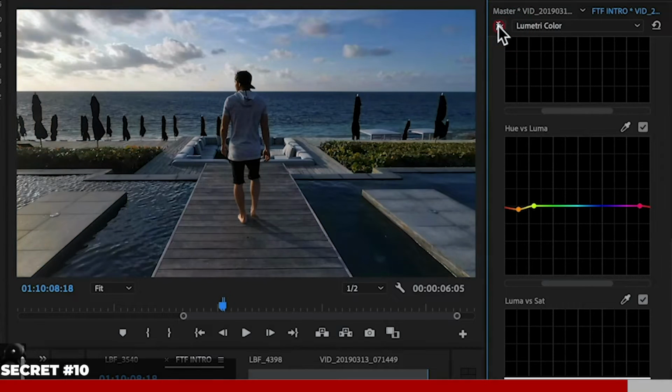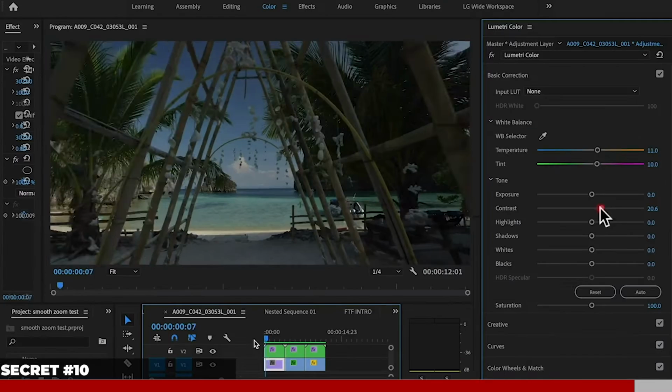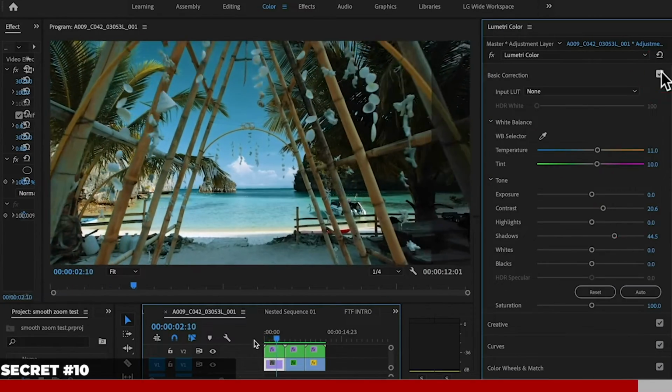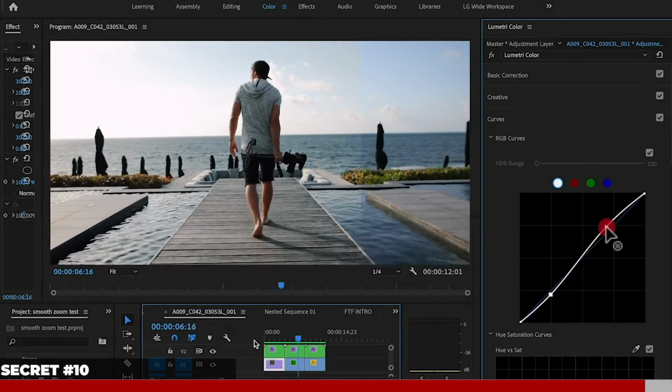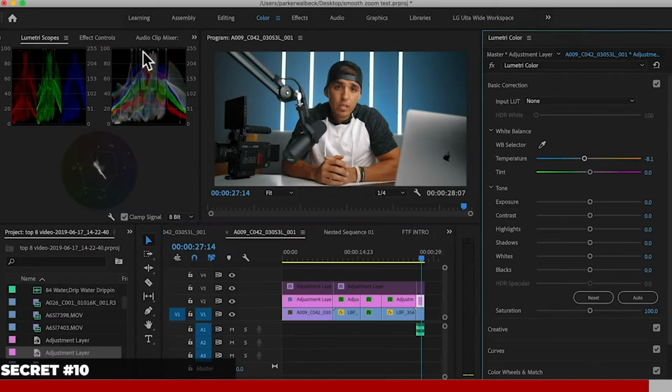So there you have it. That's pretty much all the tools I use on 90% of my color grades, and that's how you can achieve the orange and teal look without using a LUT. Obviously, every clip is different, so you can't do the exact same thing to every clip, but that should at least give you a good idea of my color grading process in general.